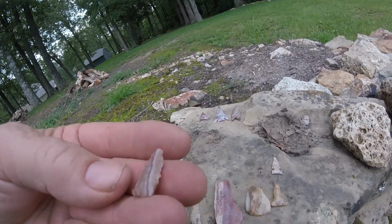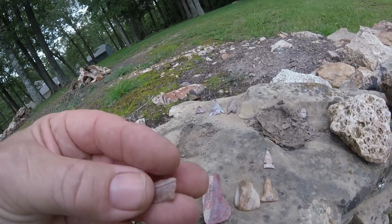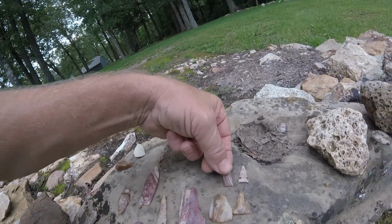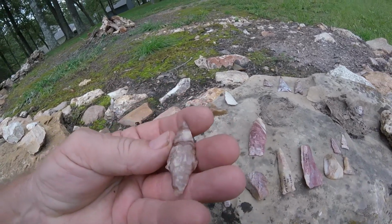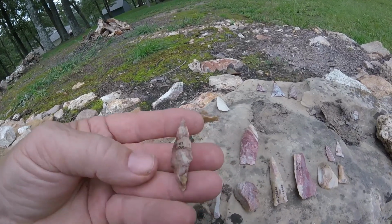Here's another one I found that same day. It's not finished yet, I don't believe. And here's a Gary point I found also. Really pretty stripes in it.